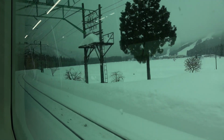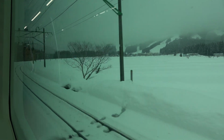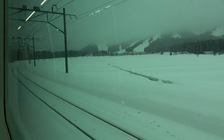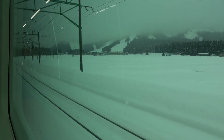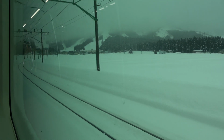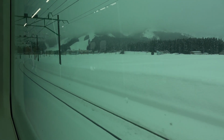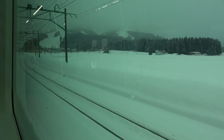This almost 180-degree curve with no obstacle around is very famous as a train photo spot, and the curve is called Echigo Nakazato Big Curve. This train only has 4 cars, but 30 years ago, the trains were 12 cars long and you could see the train front and back through the window.